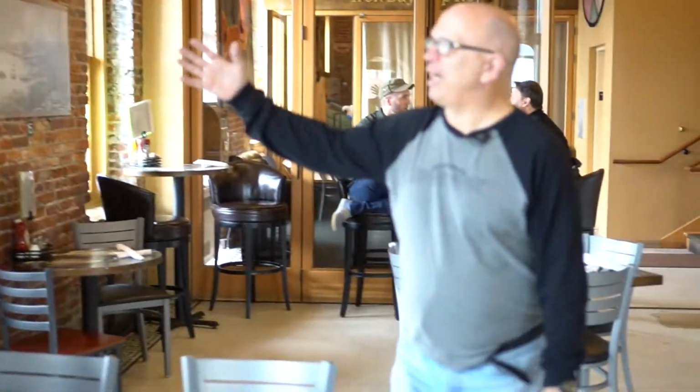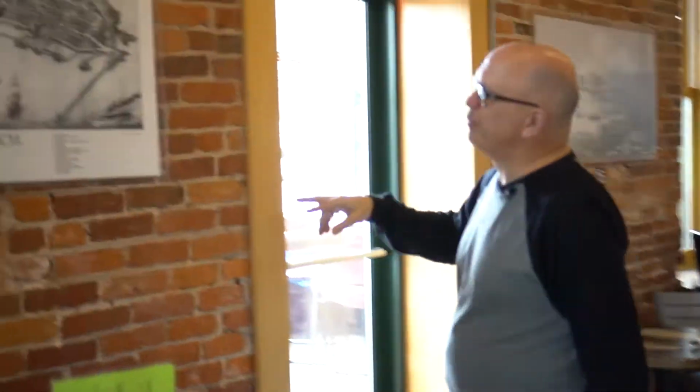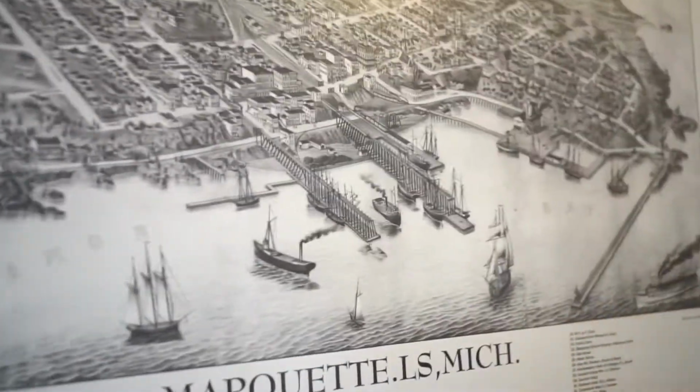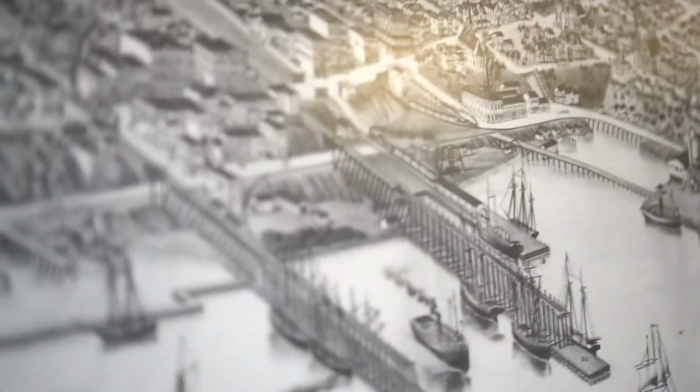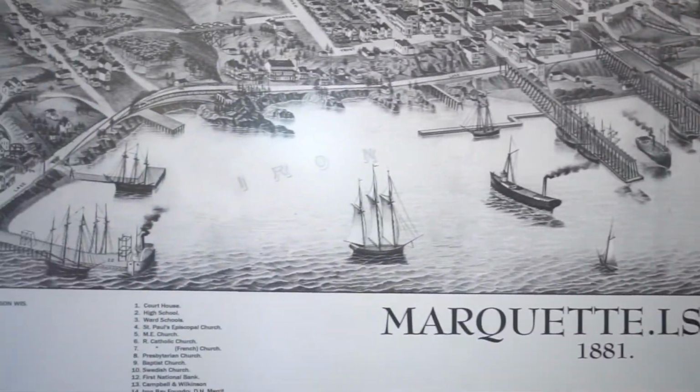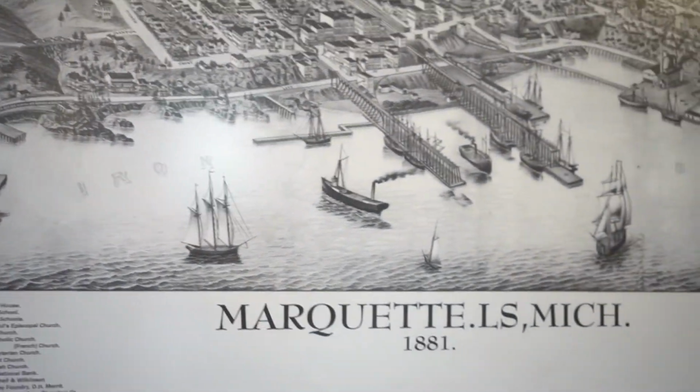This is a view of Marquette Harbor in 1881. You can see our building right here is still here, 10 years after it was built. All the different ships, the sail masting ships. You can also see the name Iron Bay right here. And that's in 1881. That shows Marquette. There's a lot of woods and undeveloped land.